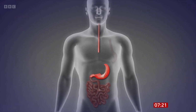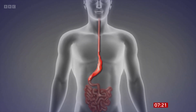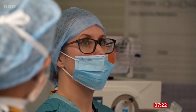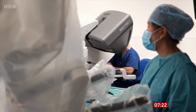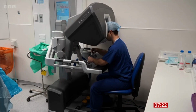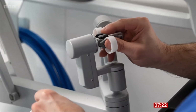The remaining stomach's repositioned and connected to the upper part of the esophagus to make a new, smaller food pouch. They use a green dye to check the blood flow of Nick's arteries to his stomach to see which areas need to be preserved. Robotic surgery means less pain for patients and smaller wounds, reducing the risk of pneumonia. So we're just using a special staple device at the moment to make the new tube, which will become our new esophagus. The robots, which cost more than £3 million, were paid for by the hospital charity.